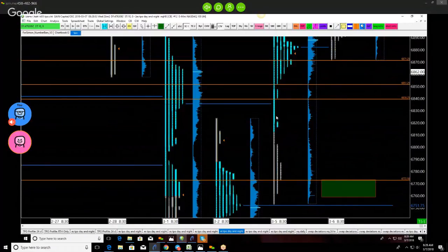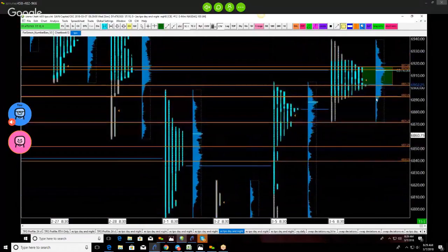I expect each of these anomalies to provide counter rotation locations. They're highlighted on the chart already for the day. And most importantly, if I can't get back above value area low within the first hour, I am looking for setups to push me down. And that's both in ES and NQ.